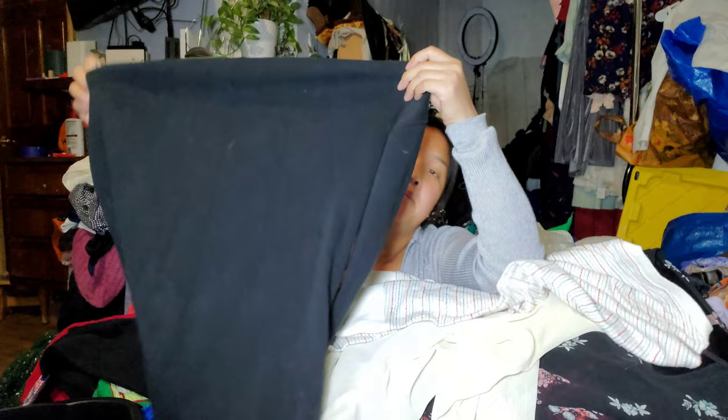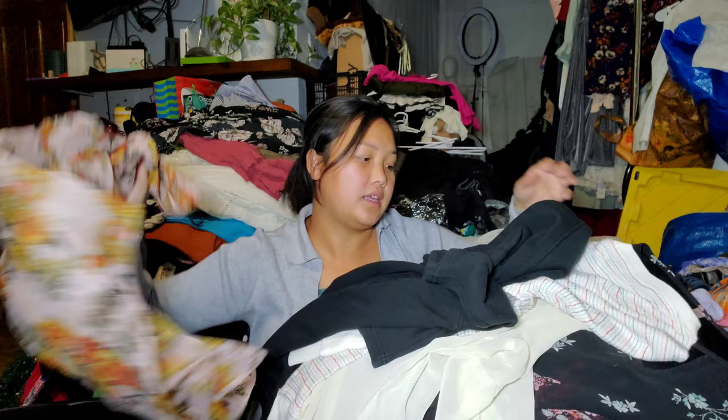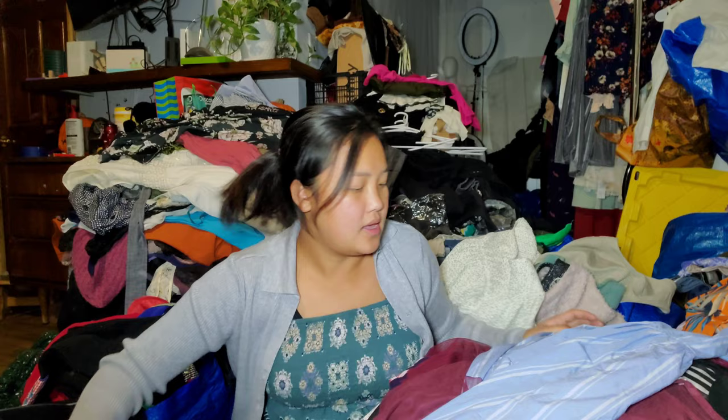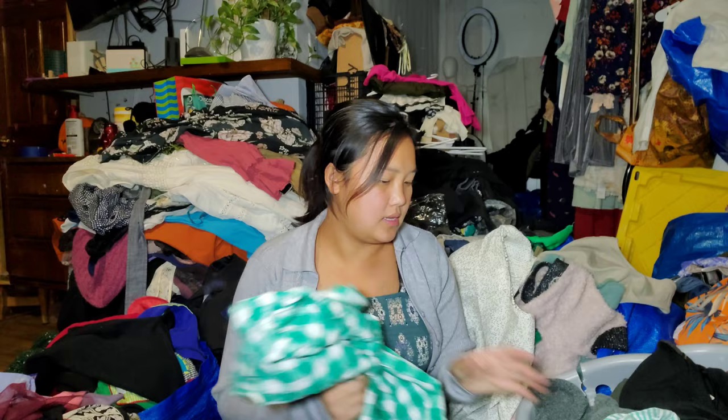All right. So again, these are all going on to Whatnot, and I will have to space them based on my subjects, based on what I've already listed for the store, and everything. So that's that.